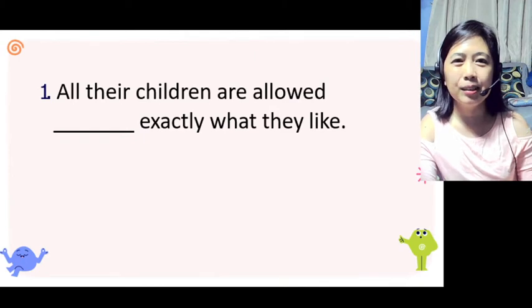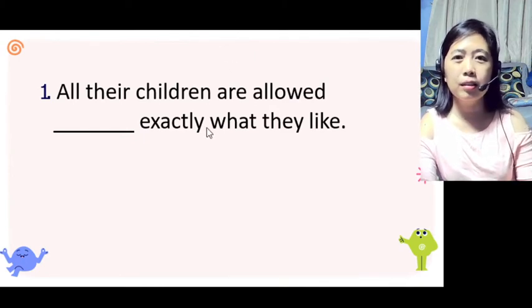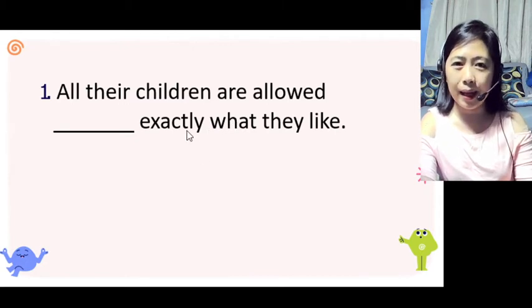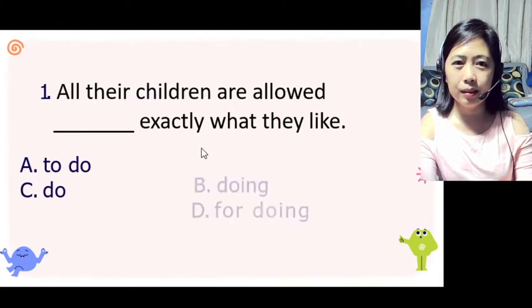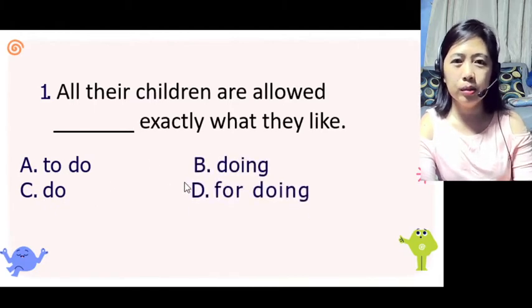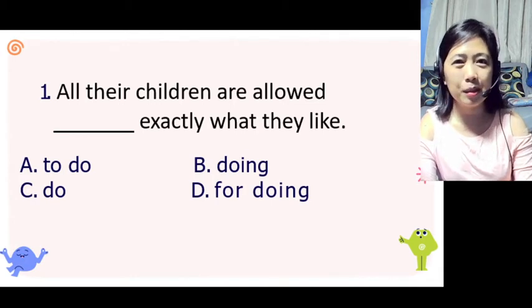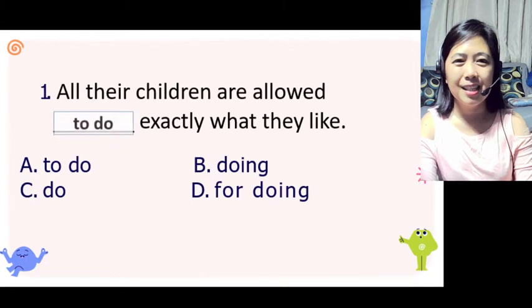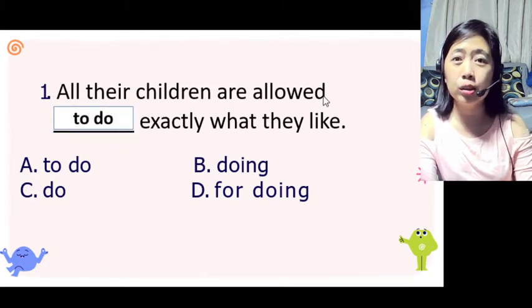Okay, so the first question we have here is: All their children are allowed blank exactly what they like. We have choices here: to do, do, doing, for doing. I hope you are also answering there. Yes, I hope you can get 10 over 10. Okay, so the correct answer here is to do. All their children are allowed to.